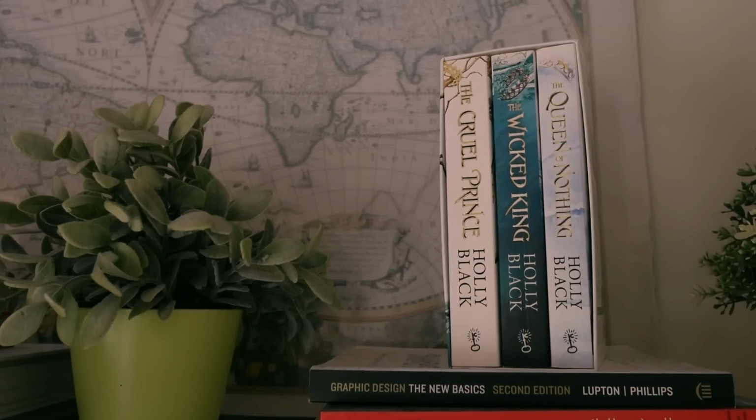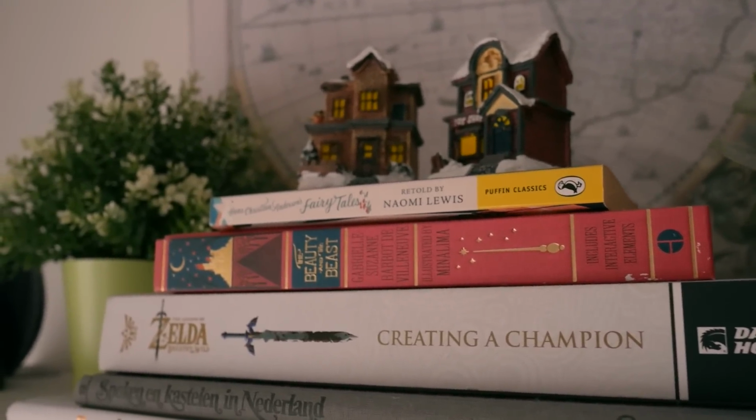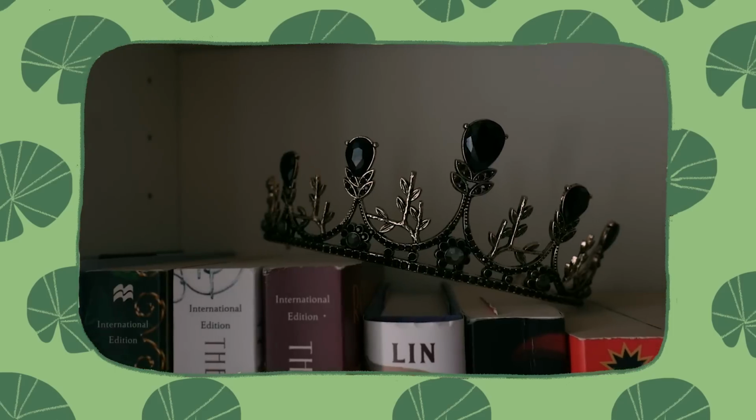And then the rest of the books are organized by genre, and because the ceiling in this room is so high, I really like to decorate upwards as high as possible, so I've put a lot of stuff on top of the bookshelf as well to kind of highlight how nice and airy and high this room is. And I also like to showcase all of my fantasy paraphernalia on the shelf.